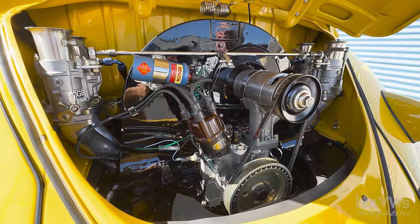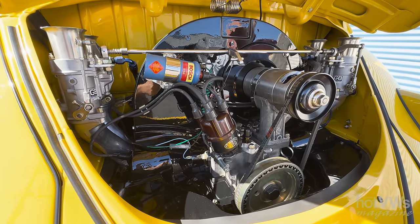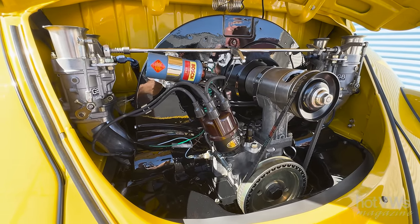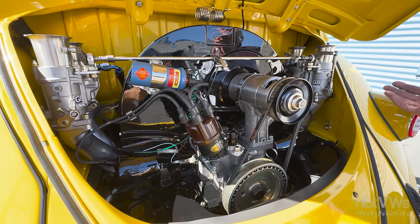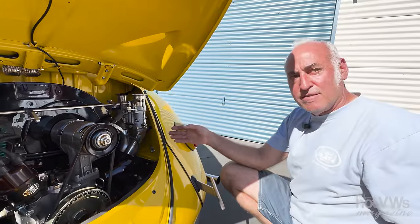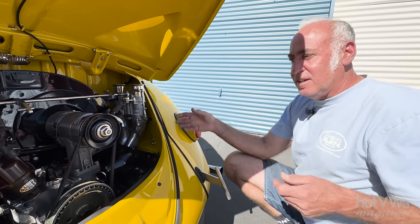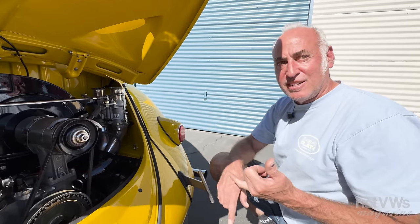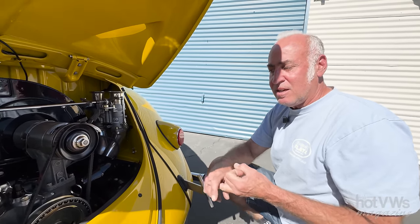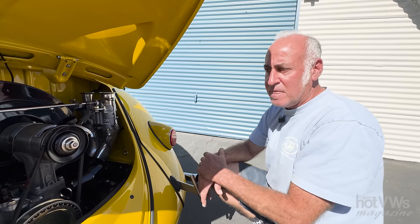And I've had it all. I've had MSDs, I've had Pertronics, I've had 009 with CompuFires. All work great, but here we go again. The car is a traditional 70s. I wanted to build something as if it was 1975, '78, and what was available at that time. There wasn't electronic ignition. There were magnetos and all that. I have a magneto for it. It'll probably see a magneto someday.